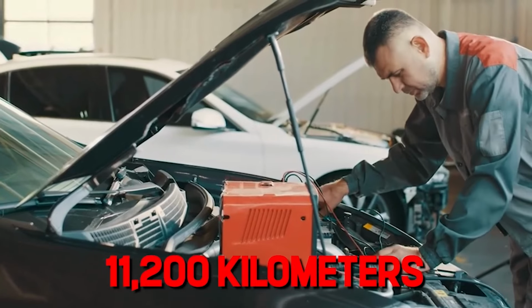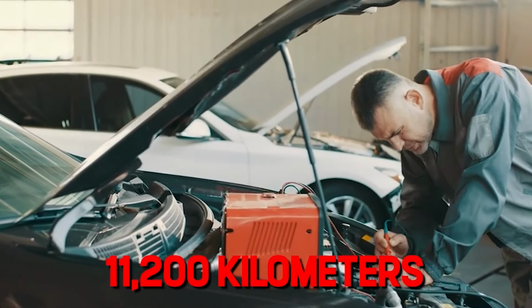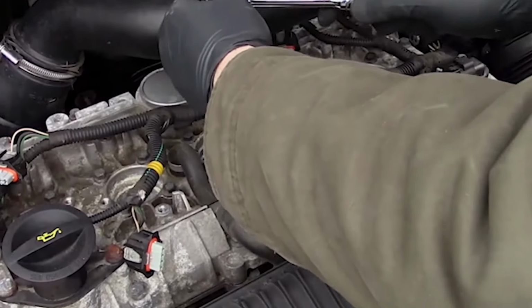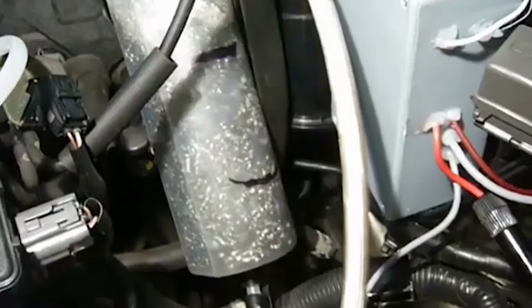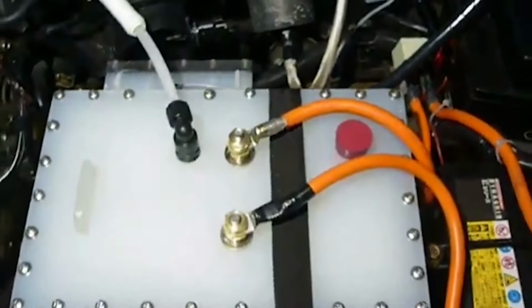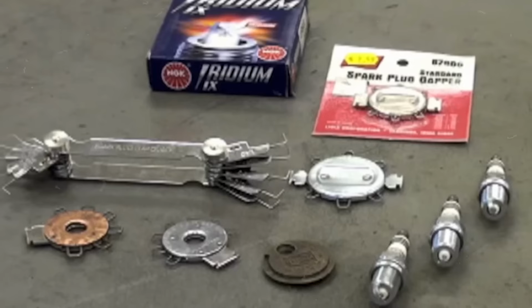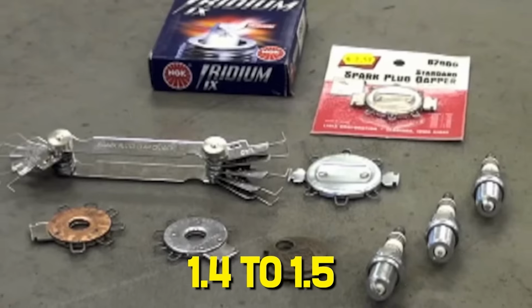At 11,200 kilometers, the check engine light appeared. Codes for cylinder 1 and cylinder 4 misfires. I pulled all the plugs and found something interesting. The center electrodes had developed a mushroomed shape where the tip had actually melted and reformed. This indicates the plugs were running too hot for the application. Gap measurements were 1.4 to 1.5 millimeters.